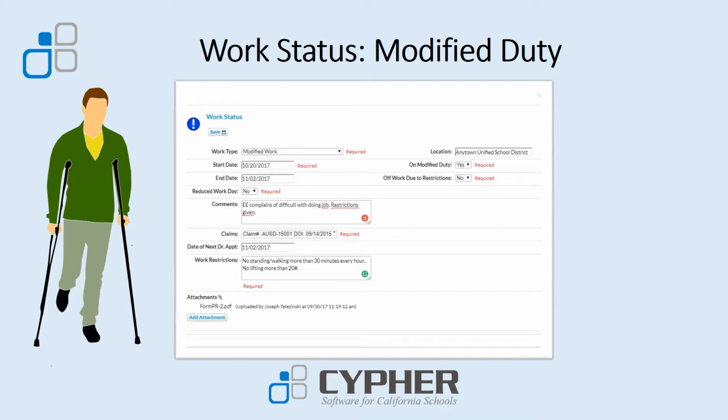Another example is where the employee is given modified duty, which is what we're looking at here. You can see on the right-hand side, on modified duty, yes has been selected. And that opened a field above it that was not there before, the location field. This allows you to enter a location where the modified duty is being performed. So if you have an employee who's usually food service or maintenance or something like that, and let's say they're working in the administrative office shredding paper or something, you can indicate the location where that modified duty work is being done and keep track of where those people are at.